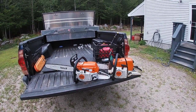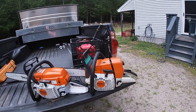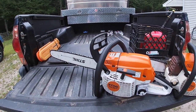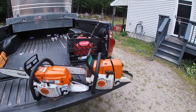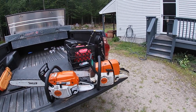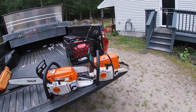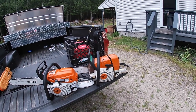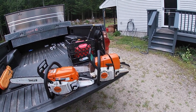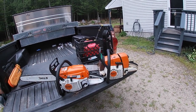As you can probably notice, both of these saws are Stihls. One's much newer than the other, and one's quite a bit smaller. The one on the right is an MS-361. I want to say it's probably 10 or 15 years old. It's served me quite well. It's been a very good saw. It's about 60-65 cc, around 3.6 cubic inches. I think that's where the 36 on the 361 comes in.